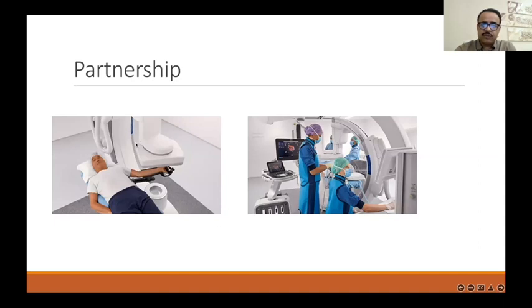So you need the system to be closely beside the patient. At the same time, you need the space to stand beside the patient to do the procedure, without obscuring your accessibility to the patient, of course.